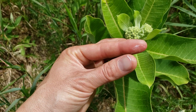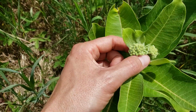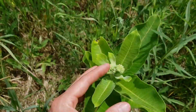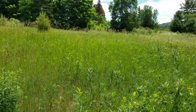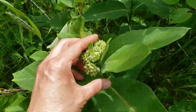So that's why I prepare my milkweed just by boiling them for about 10 minutes or so, just to kind of get rid of the toxins in there. But this is going to be really tasty. The field we have is really full of milkweed in different spots. There's lots more over here, in the backfield as well. Oh, there's a big cluster of flower heads right there.